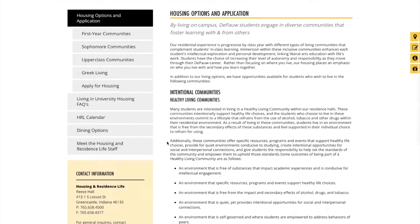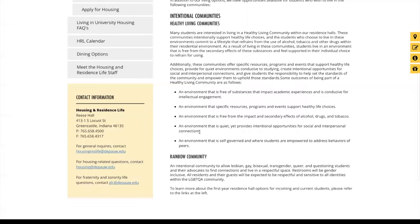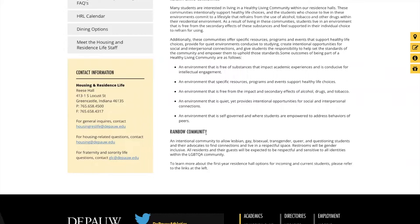So we have two main intentional communities, which are the healthy living communities and the rainbow community. Healthy living communities are for students who want to choose a healthy lifestyle, and this community will support you. So those who live in this community could not use alcohol, tobacco, and other drugs. We have some more detailed description here in these bullet points. And for rainbow community, this community is designed to support the LGBTQIA community.